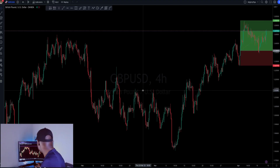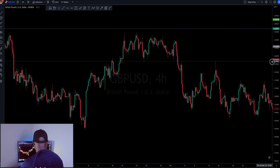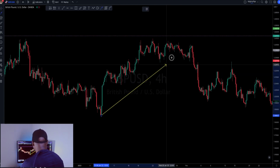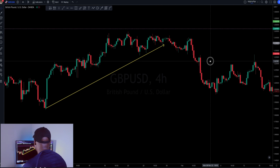So guys, what I mean by identifying market structure is what I'm going to show you on the charts right now. So we are on the charts right now. What you need to do is make sure that the market is going on maybe an uptrend or a downtrend. For example, here the market is going on an uptrend. You have to make sure you are trading on the same side as the trend.